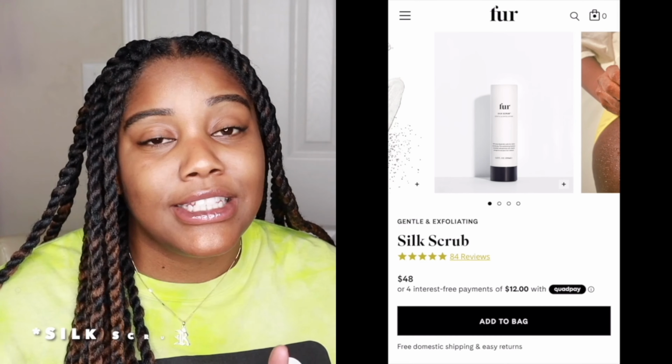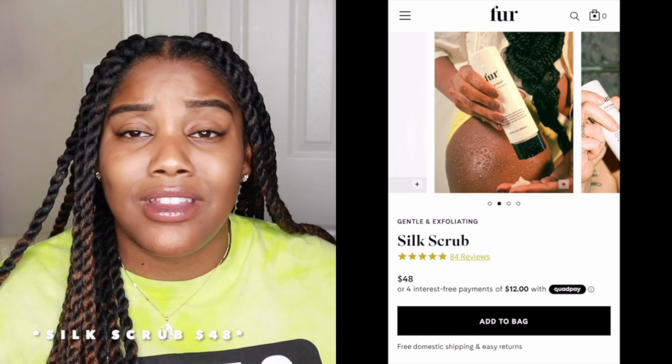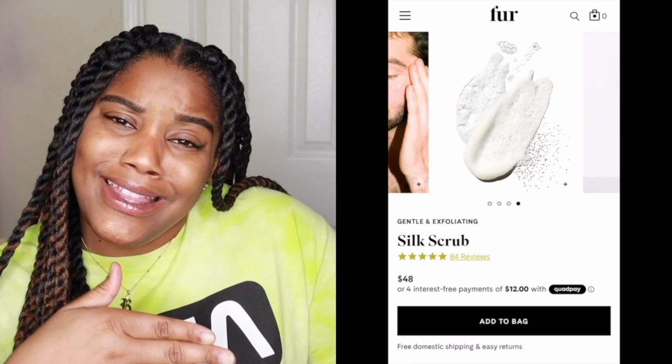Woo-hoo. And so, you guys, that silk scrub is only $38. And for $38, you can buff away that dead skin, baby, and be smooth, okay? So the next product that I'm going to get into is, of course, the fur oil.